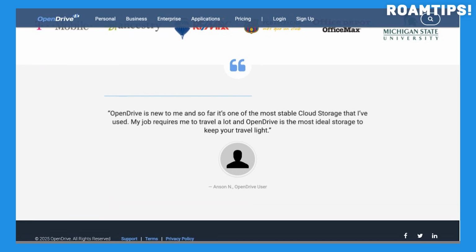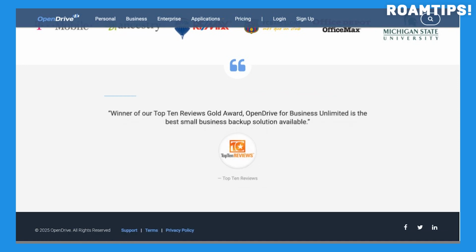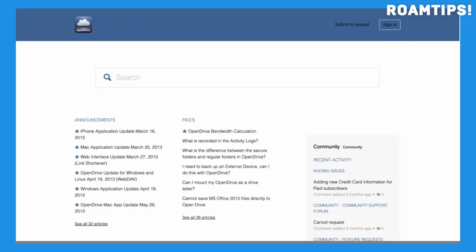OpenDrive also boasts a user-friendly interface that simplifies file management. Navigating through your files and folders is intuitive, and the platform offers features like file versioning, allowing you to revert to previous versions of a document if needed. The search functionality also makes locating specific files within your cloud storage quick and efficient.